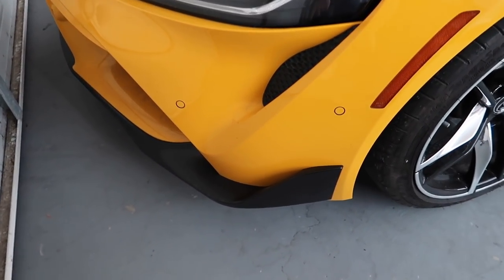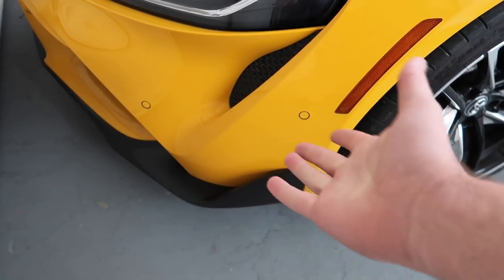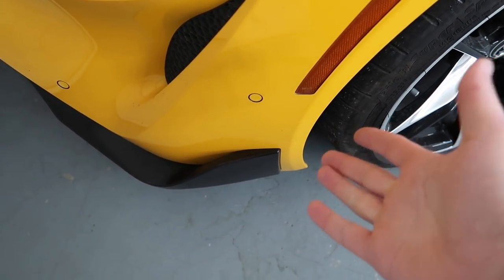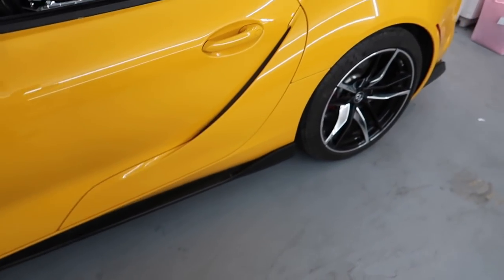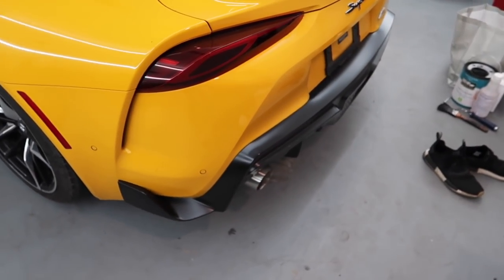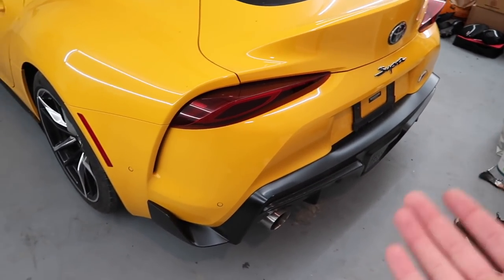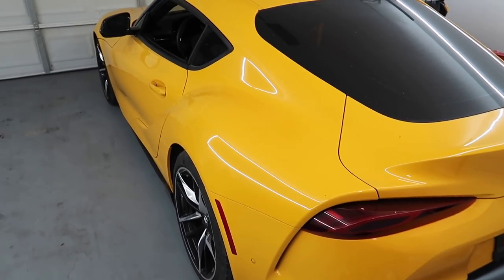This is the only car I've seen, other than obviously the new G80s and stuff, that looks like it has extensions to the bumper. Like it looks like it has a front lip. It looks like it has side skirt extensions. Like this is all factory. It even looks like it has a rear diffuser extension. But I believe this is all factory, which is just kind of crazy that a car like this from the factory just looks modified. But it's not, so I love it, I love it.